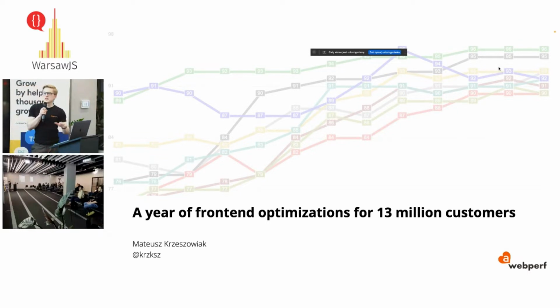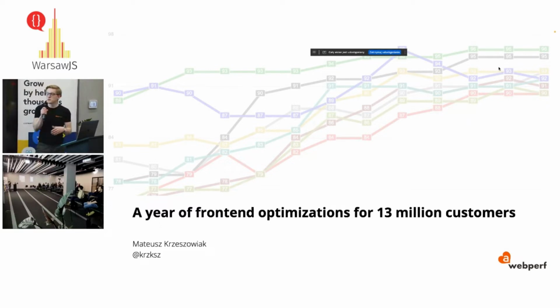But for me, the journey starts a bit earlier, like 1.5 years ago, when after experiencing quite a severe burnout, I was looking for something else. I was looking for a new opportunity. And I found this offer from Allegro's web performance team, and I decided to join them. I decided that this is something for me.